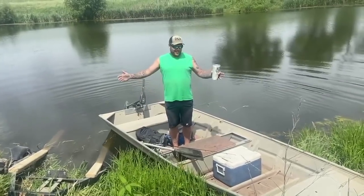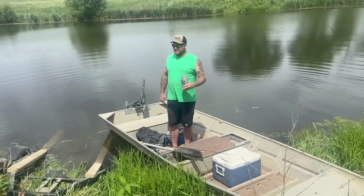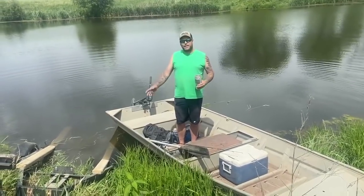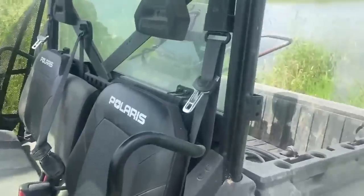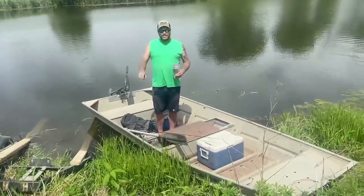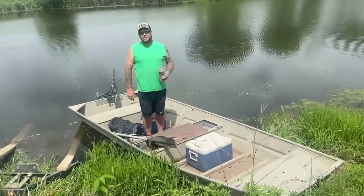Alright guys, as you can see I got a boat. Basically I wanted something I could pull behind the Ranger. Look at it, backed right up, it went in the water. Go duck hunting. I'm gonna try to do a little duck hunting. And then I want to set lines on the river.